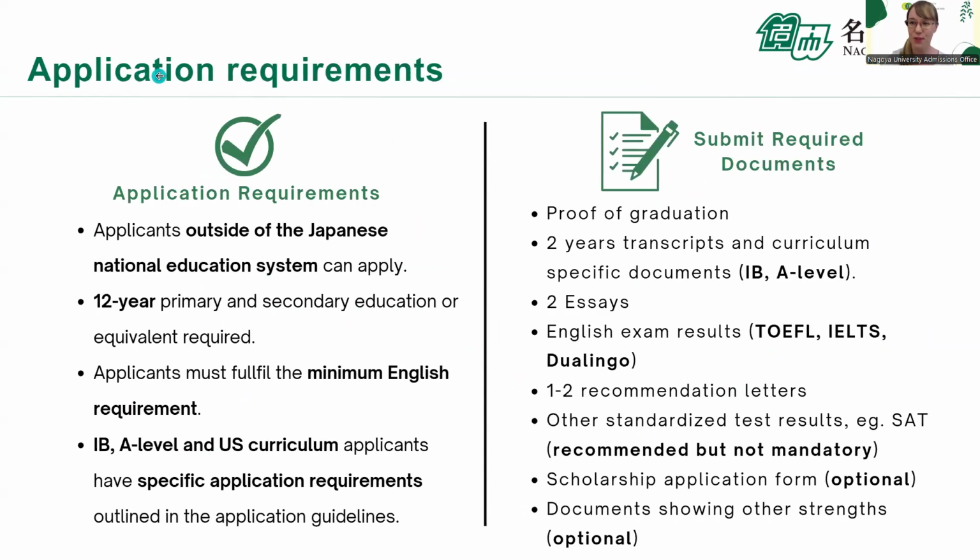I will go through the application requirements and explain what kind of documents you need to submit with your application. I got quite a few questions about the application requirements, like, what if I'm from this country, is it okay? What if I haven't graduated yet, is it okay? So let me break it down for you.